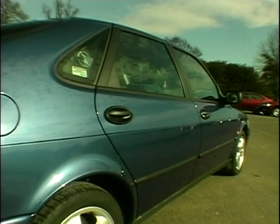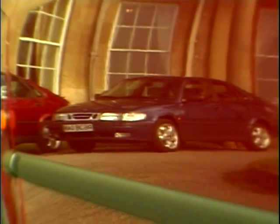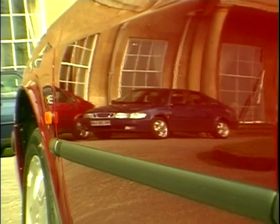Now, you'll obviously be looking for original 900 customers to come into the 9.3. Who else do you think you might pull in from other brands? Well, we certainly think we've got a competitive proposition here for the BMW drivers, Audi drivers. But we know with 900 a lot were also trading up from some of the volume brands. So we think we've got a more attractive proposition here.